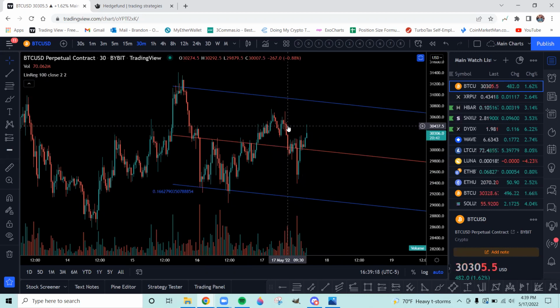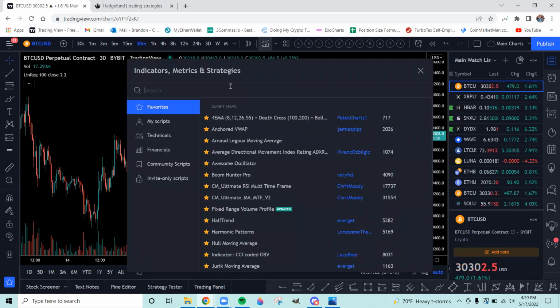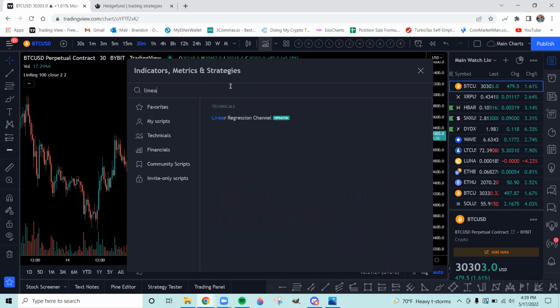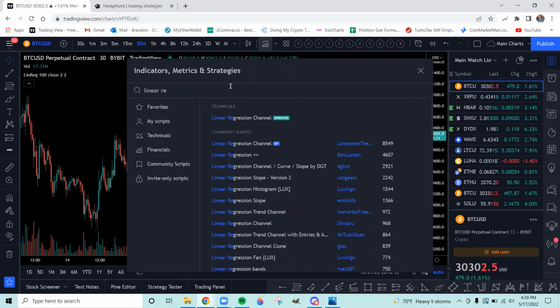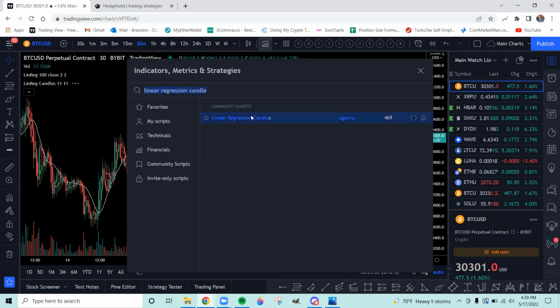So now what we're going to be doing is we're going to click here up at indicators as well, and we're going to be looking for the linear regression candles. That's what we're going to type in. Regression candles. And you click on that, right?